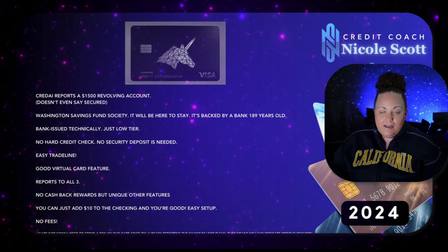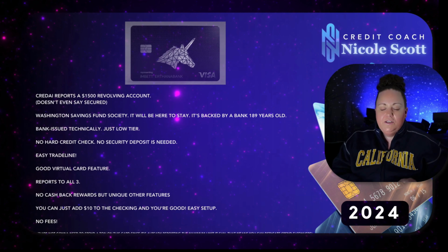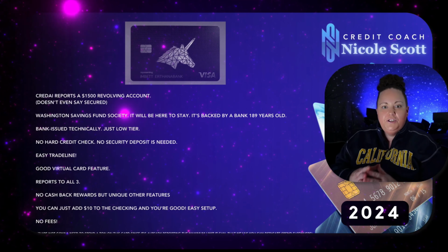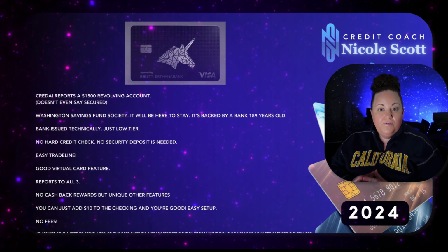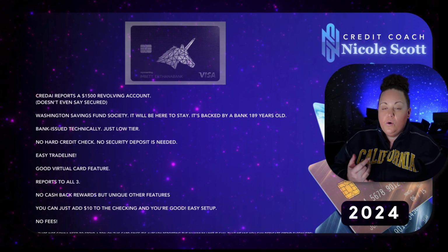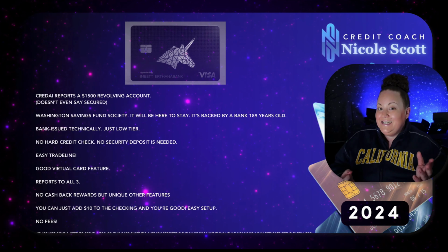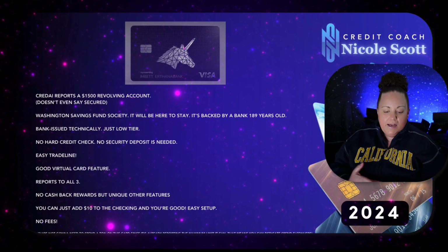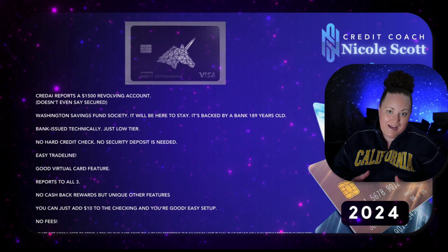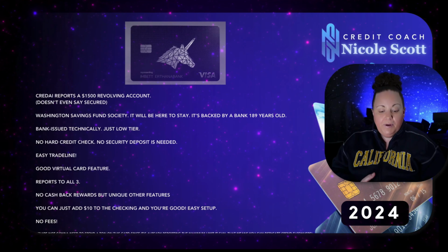It is technically bank issued, but it's just like a lower tier of things. So this would be kind of like a pregame card. But once you're really ready for your round one funding, then you can go after some of those bigger banks. There is no hard credit pull for this. There is no security deposit for this. It's an easy trade line to get. It's a good card because it reports to all three of the credit reporting agencies. So that's going to be Equifax, TransUnion, and Experian.